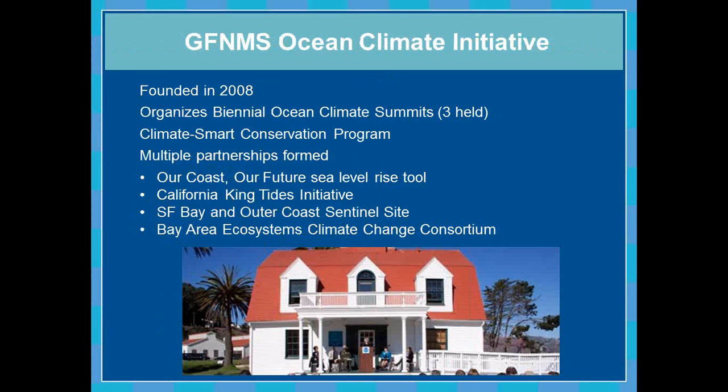And so before I get into the specifics of our adaptation project and what we're looking to accomplish, I wanted to give just a brief background on the climate program that we have at the sanctuary, because I think it's a really unique program and really effective. It was founded in 2008 by Kelly and Maria, who are the two that are going to be joining us for the Q&A later. And as a climate program, one of our main goals is to bring together partners and practitioners in the area. Every 2 years, we hold an ocean climate summit. We've held 3 so far. A big portion of this program is also to coordinate our Climate Smart Conservation Program, which I'll be talking about shortly.